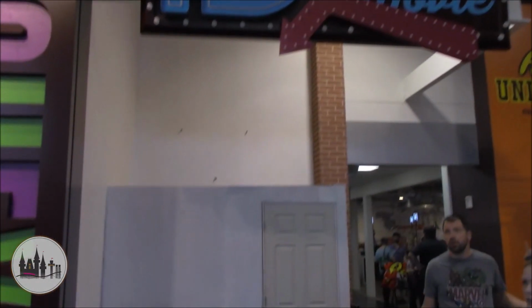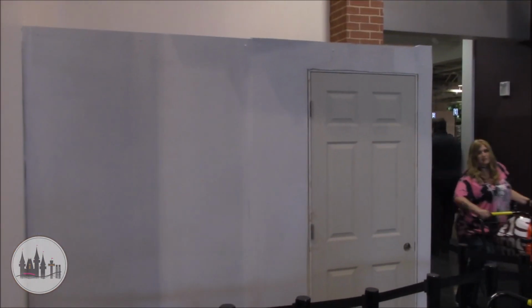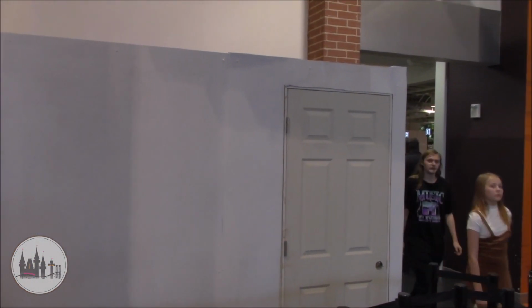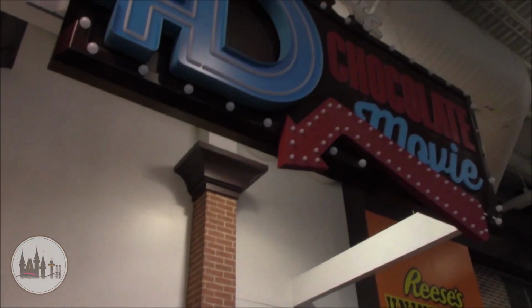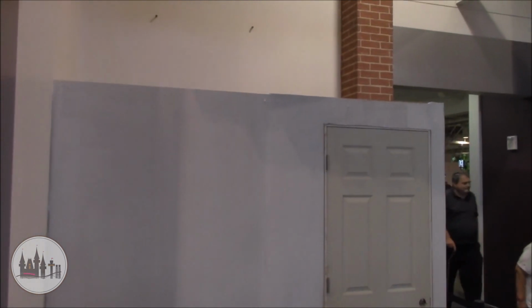One thing to note, guys, they do have the 4D show entrance walled off here. That closed back on Labor Day weekend. It's now closed. We're excited to see what they will be announcing for this space for next year.